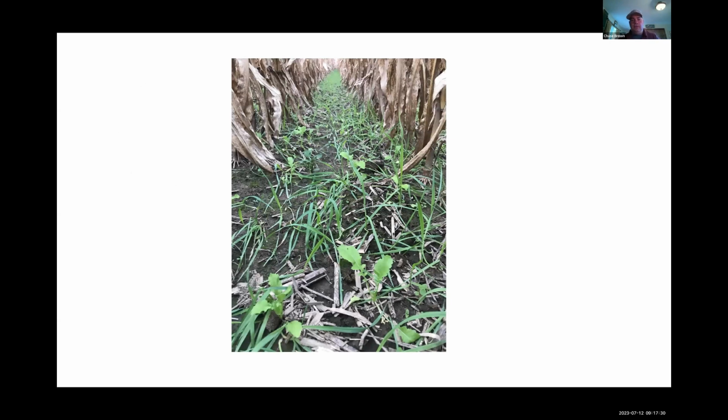It's another picture of a mix. This was annual ryegrass, turnips. I believe there was radish and rape also mixed into it. The picture doesn't show it real well, but that was flown on. Actually, back up, this was put on with a Hagie high clearance spreader into standing corn. This was about Labor Day that it was planted.